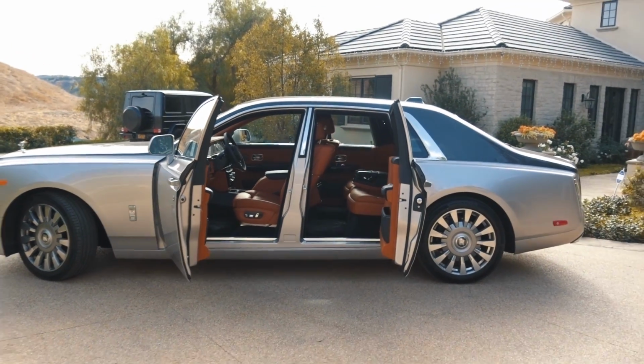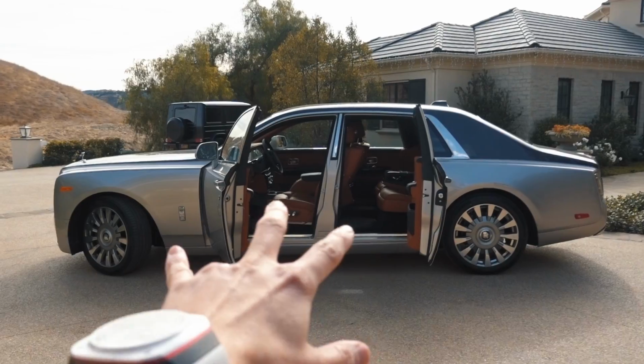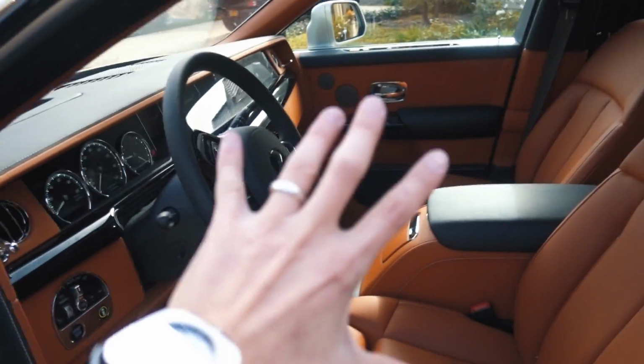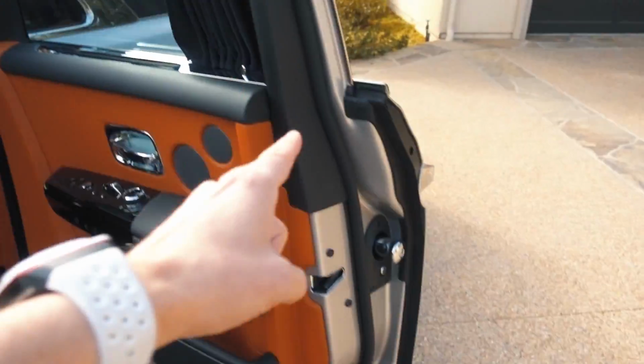Look at this. Yep, yeah, I really need that. And you see how big the space in between the doors is? It's basically so that whoever's getting in the back doesn't have to struggle getting in, or on the front. But before getting inside of her, let me show you something from the outside.